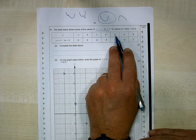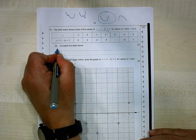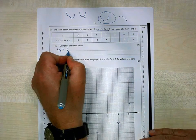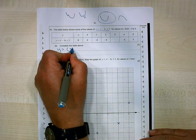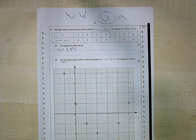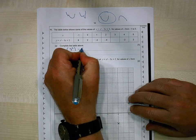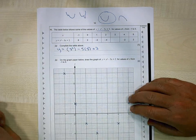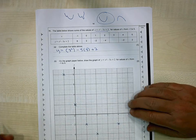So then I'm going to work it out. For y, instead of the x, I'm replacing it with a 3. And remember, where I replace the letter, I get brackets. So the x has become a 3.